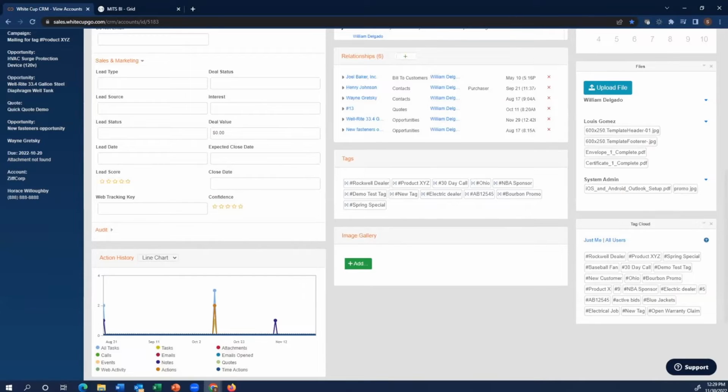So, our goal, in an ideal world, we want our reps to spend 100% of their sales minutes either in conversation with customers or preparing to have those conversations. But this isn't always ideal, and it's not realistic due to non-sales related tasks. So we have all these responsibilities. White Cup CRM will help them spend more and more sales minutes having conversations with customers.